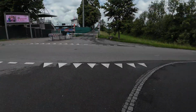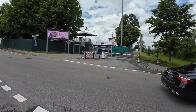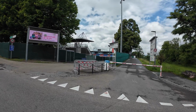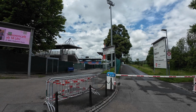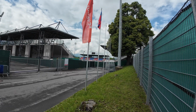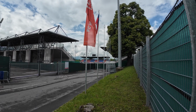If you look over there, you just see in it that it's locked everywhere by the looks of it. You can see into it. I think FC Vaduz play here as well, but this is Liechtenstein. They're one of the lowest ranked teams in the whole of Europe. That is a national football stadium. I don't know if I'm going to be able to get any closer than that though.